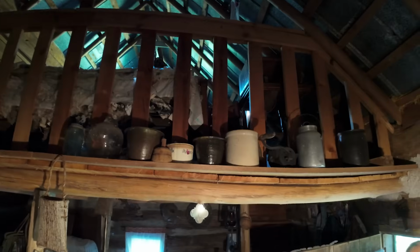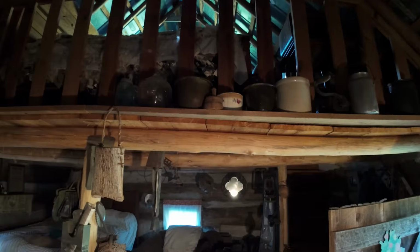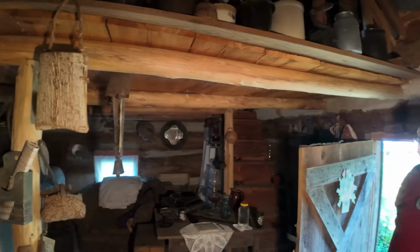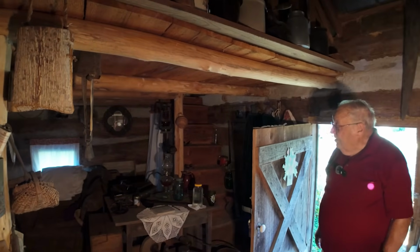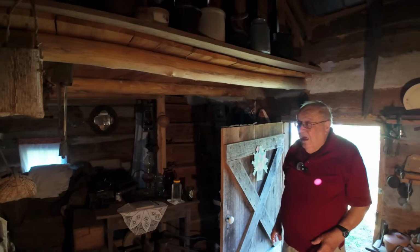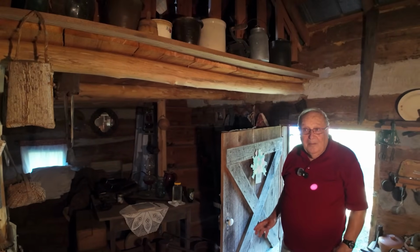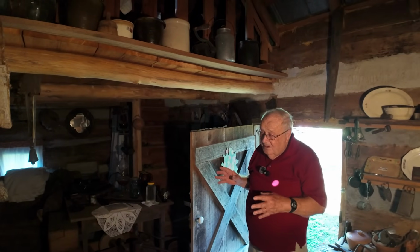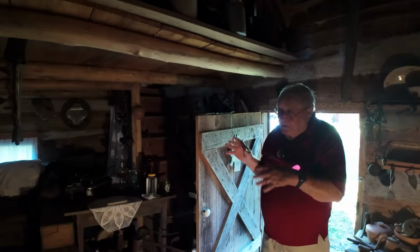So at one time, this was a true second floor. It went all the way across, but you wanted to leave it open. And then, of course, the stairs. Were those the original stairs that went up? Did they have a ladder, or did they actually have stairs? It was a ladder, and the two brothers and the sisters, some of them slept up there.